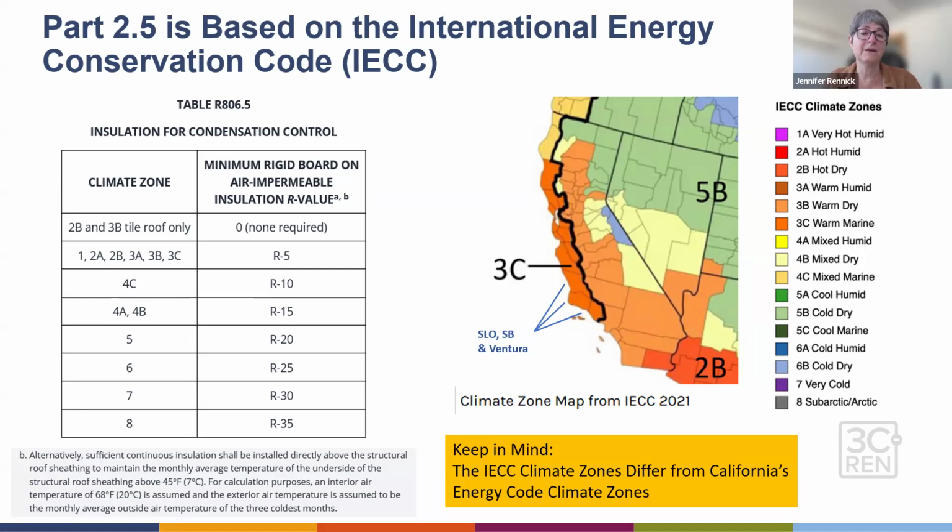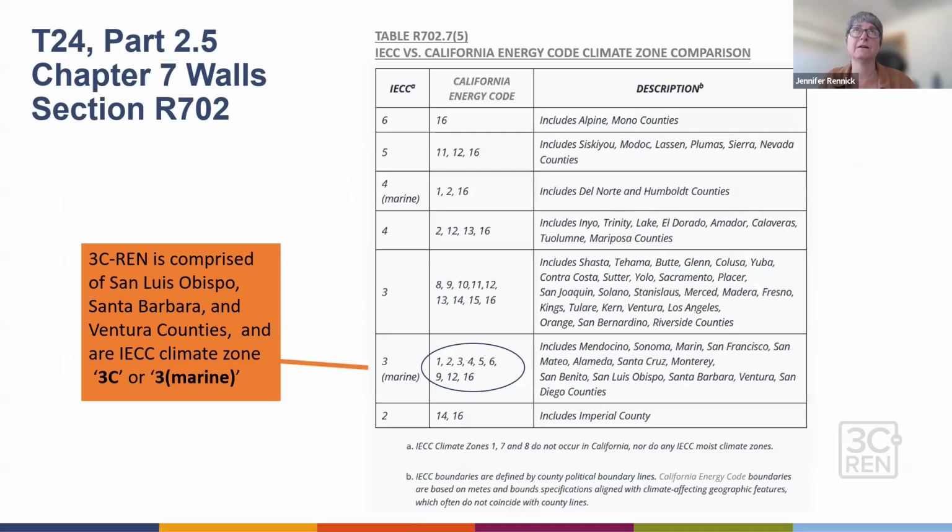So keep in mind that in California, especially on our central coast, we're climate zone 3C, and also California climate zones 4, 5, 6, 9, etc., 7. And so based on this, just the R5 rigid insulation is required, or kind of the equivalent of the underside of the roof deck. But if you go to chapter 7, the walls section, that's where they have the table that gives you the comparison of the ICC code and the California Energy Code.